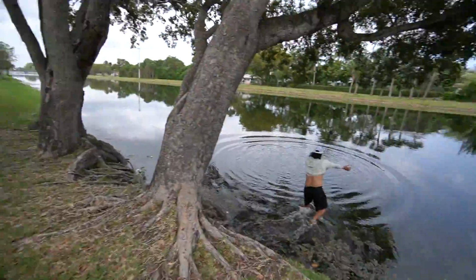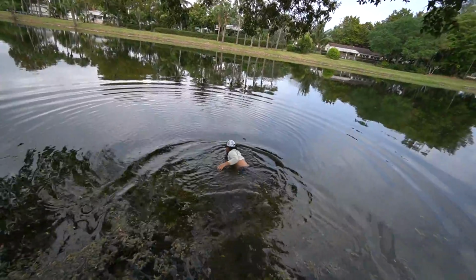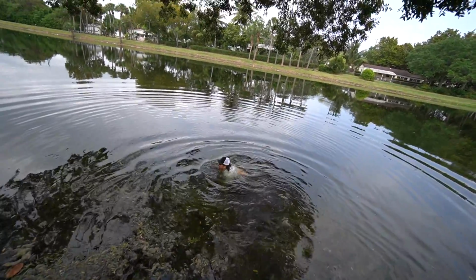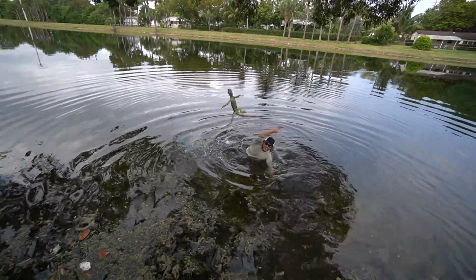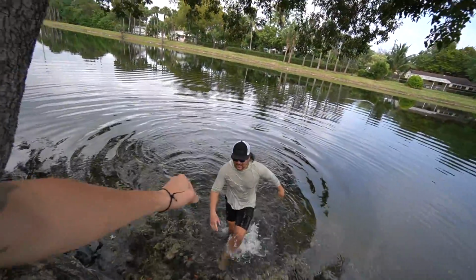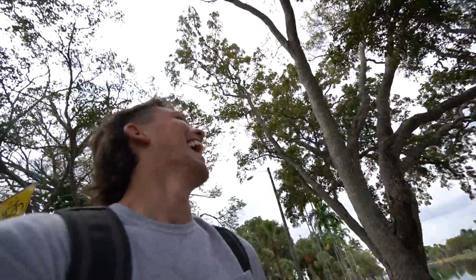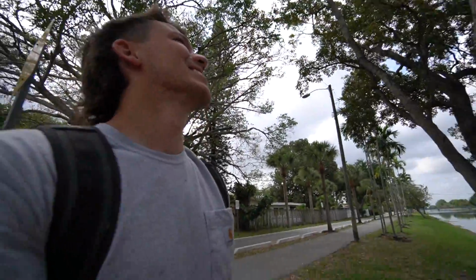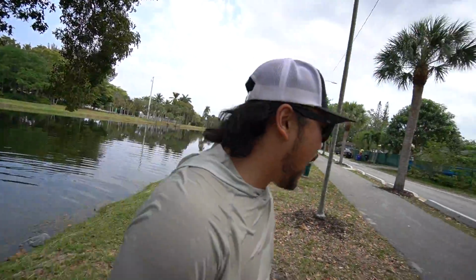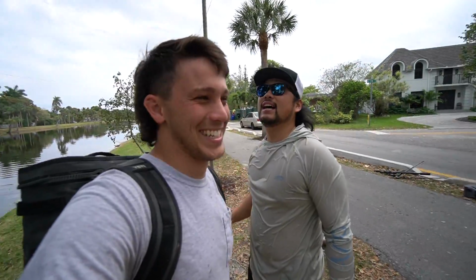Dude, there's so many more in this tree. Do you see him? Come on. Go. Come on, you got it? This is so weird. No! Yes, dude. Let's go, baby. Hell no, I ain't doing that again, bro. Bro, and there's so many in this tree. I'm absolutely drenched right now. We got it, baby.